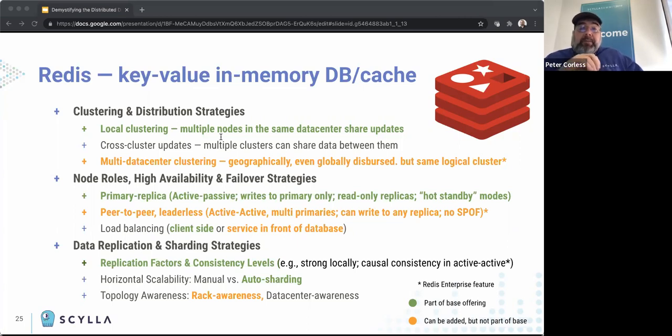Again, Redis operates primarily as a primary replica model, which is appropriate for a read-heavy caching server. But what it means is that the primary is where the data needs to get written to first, which will then fan out to the replicas to help balance their caching load. And again, there's an enterprise feature to allow peer-to-peer active-active clusters. Redis does auto-shard and replicate data, but its topology awareness is limited to rack awareness in an enterprise feature, again, because it's designed just to be primarily operated in a single local cluster.